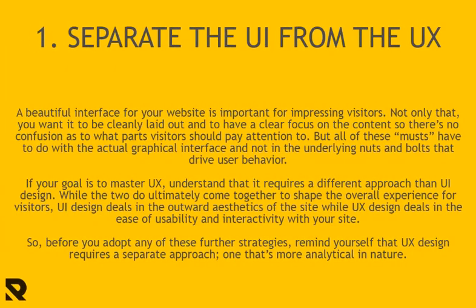1. Separate the UI from the UX. A beautiful interface for your website is important for impressing visitors. Not only that, you want it to be cleanly laid out and to have a clear focus on the content so there's no confusion as to what parts visitors should pay attention to. But all of these musts have to do with the actual graphical interface and not the underlying nuts and bolts that drive user behavior.